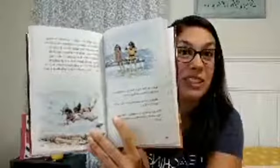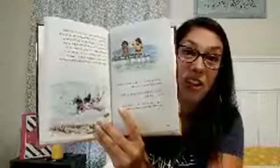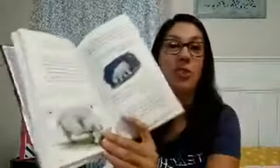I went to a conference a few weeks ago and was able to see them in person in full color at the conference. So I was so pumped and said, I need to get these in my hands. It just looks really, really beautiful, all in color.